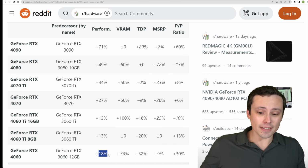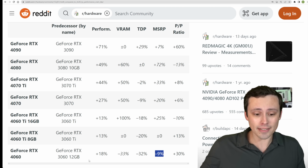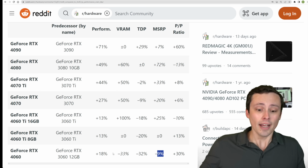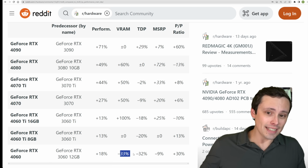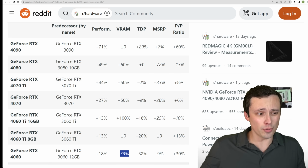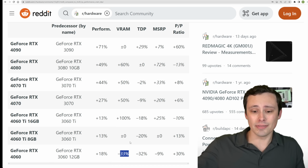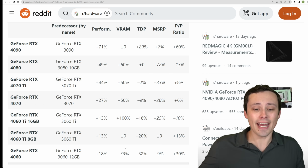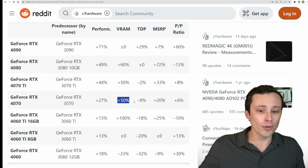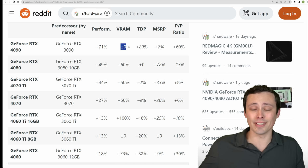Anyway, this one's interesting because we actually get 9% less MSRP. The 4060 will actually cost less than the 3060 12 gigabyte, which is nice. It will offer more performance, and the kind of downside is the VRAM capacity decreasing to 8 instead of 12. That's easier to stomach the lower the price point gets because you're more likely to turn down graphics settings anyway, but still, it's annoying to see this little caveat where a lot of these cards were getting more VRAM capacity than their predecessor, other than the 4090, which honestly didn't really need it.